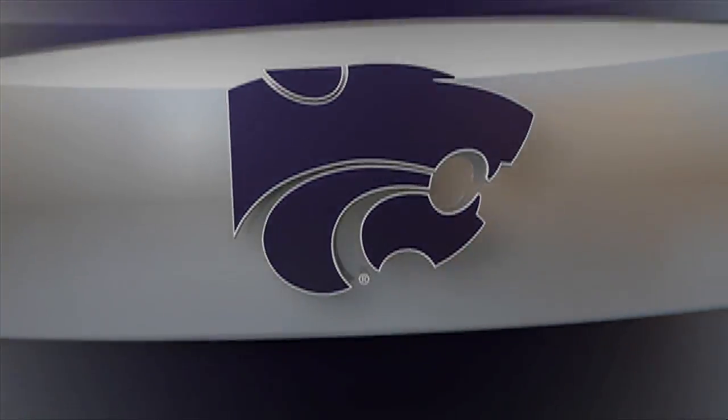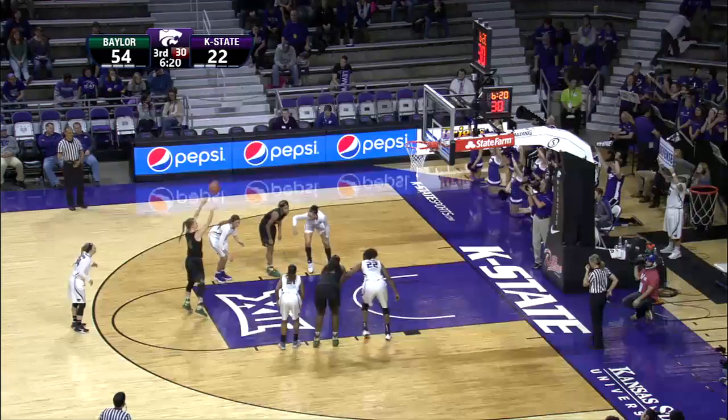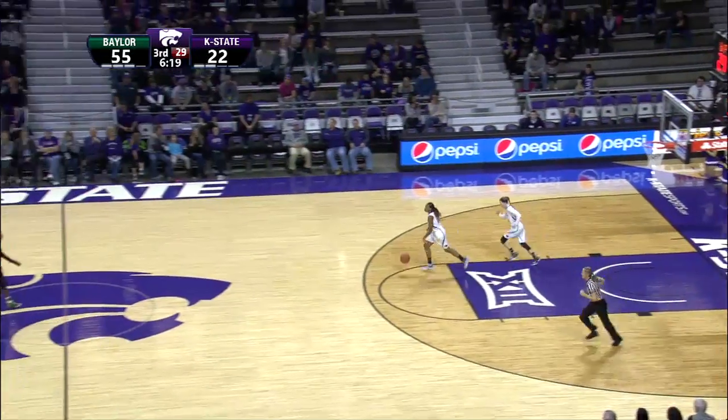So you're coming into the middle of the lane where you think there might be help, but Lewis comes over late on the check. And by that time, Christy Wallace, who was so good to be able to score off the dribble, makes them pay and knocks down the free throw for the three-point play.